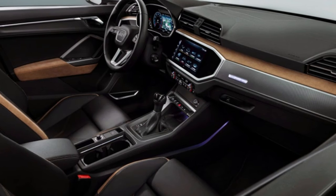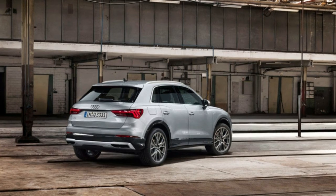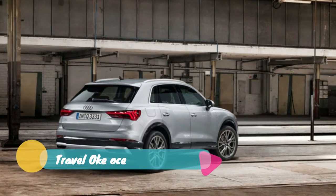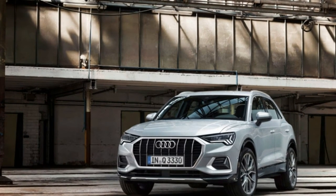Note that virtual cockpit is not available in the current Q3. This is something Audi seems to be rolling out for every newly refreshed vehicle as they get redone. Audi also says the upgraded MMI system now has the same functionality as the systems in the much nicer models, including a natural voice control feature.